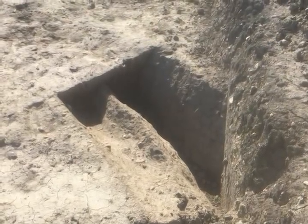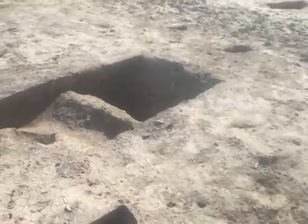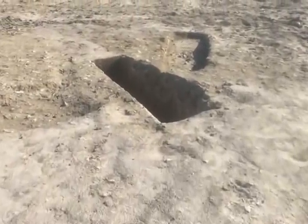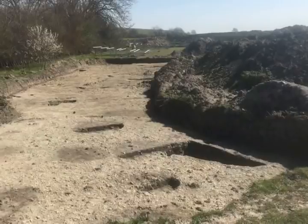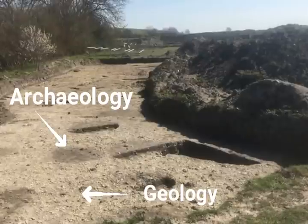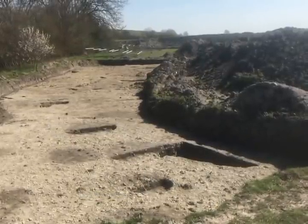We also tend to find that any Iron Age roundhouses have a lot of internal features, and luckily for us, the geology on this site is quite easily differentiated from the archaeology, because it's like a yellowy-green chalky clay, whereas the archaeology is usually a kind of more greyish-brown silt. So they're quite easy to tell apart, and we are able to see the archaeology from the geology quite easily on this site, which is helpful.